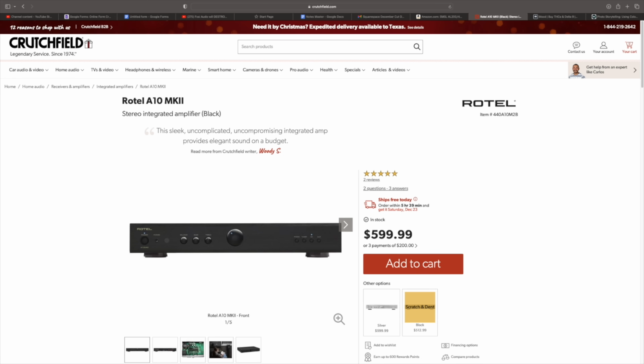Now, if you don't want the DAC, they do have the A10 Mark II, and that comes in at $200 cheaper. Basically the same thing without the DAC. So if you already have a killer DAC, check out the A10 Mark II. Super clean sounding, big soundstage. Amazing product. I can't recommend it enough. I love the Rotel A11 Mark II.